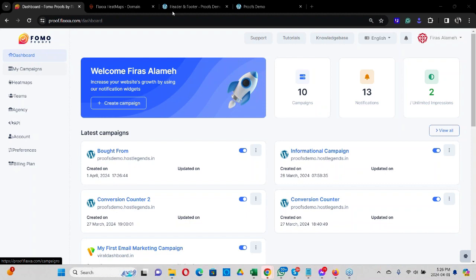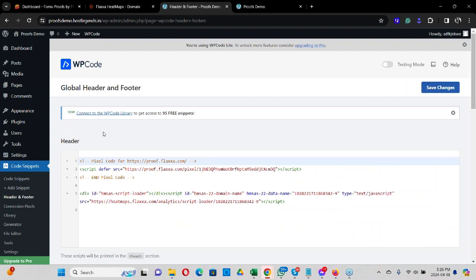Very simple. And I created a demo. Now this can work on WordPress sites, on HTML, on ClickFunnels, ConvertTree, anywhere, as long as you can paste the code in the HTML header, that's what matters. But I created the WordPress just to show you pretty quick, and I installed this code snippet so I can place the code in it.